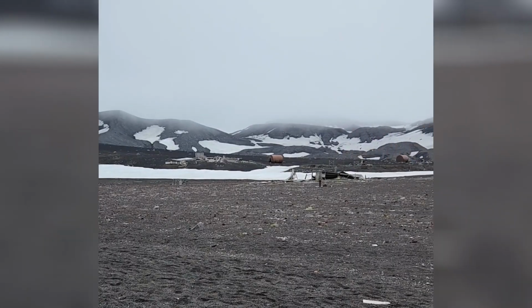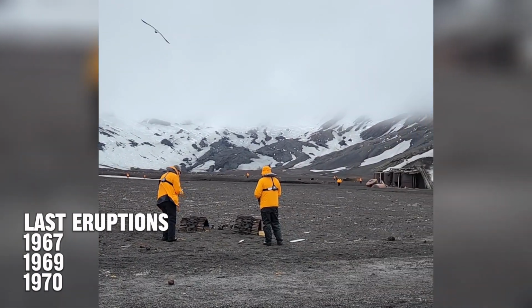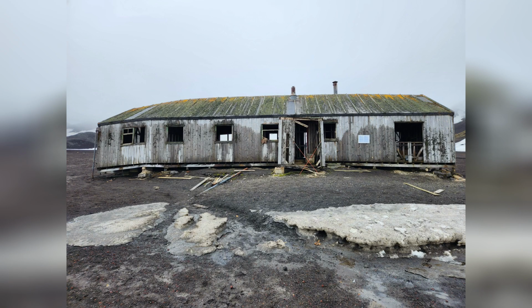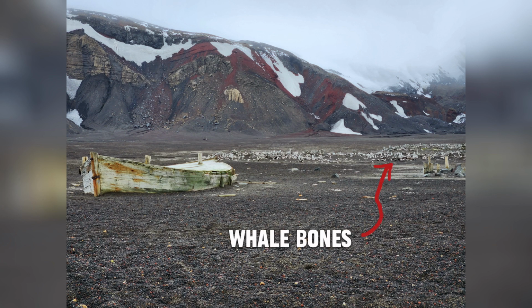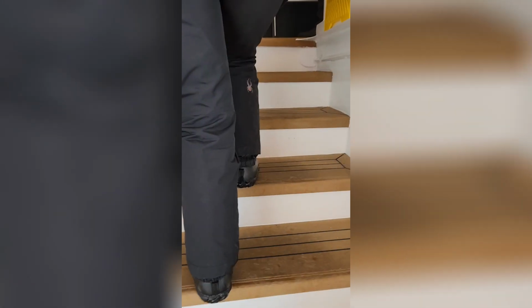The last eruption on Deception Island was 1970, when it was a scientific station. In the early 1900s, Deception Island was a whale processing station, and the equipment that was left behind was later covered by mud flows from the eruptions. As you're walking around, you can also see all the whale bones left behind from the whale processing station. Because this is an active volcano, we did have to go through a safety briefing to understand where we would need to go in the event that there was an eruption.